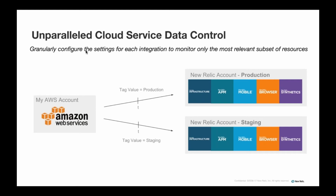Cool. Having said that, we're going to move into another feature that we proudly announced in the winter release, which is basically a feature that allows you to control the integrations that you have in your New Relic account very granularly. It really helps you configure the settings for each integration to monitor exactly what you want to monitor from your AWS account.